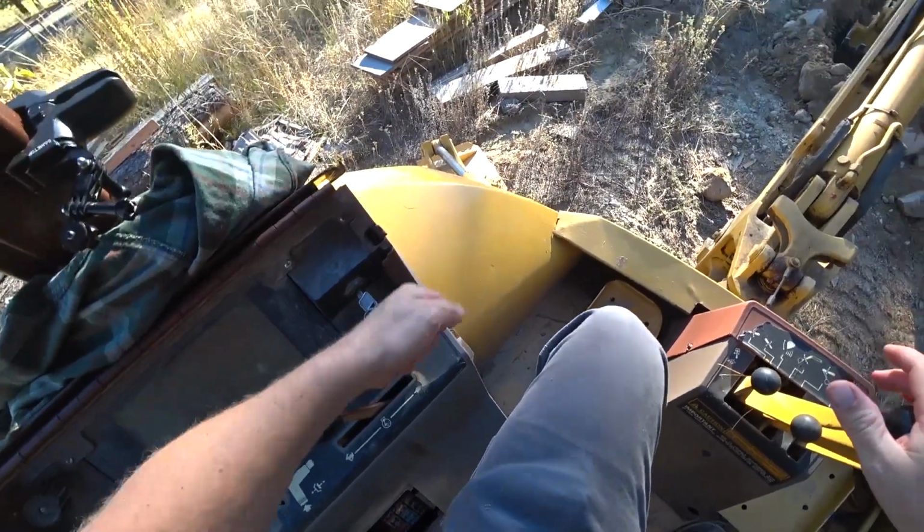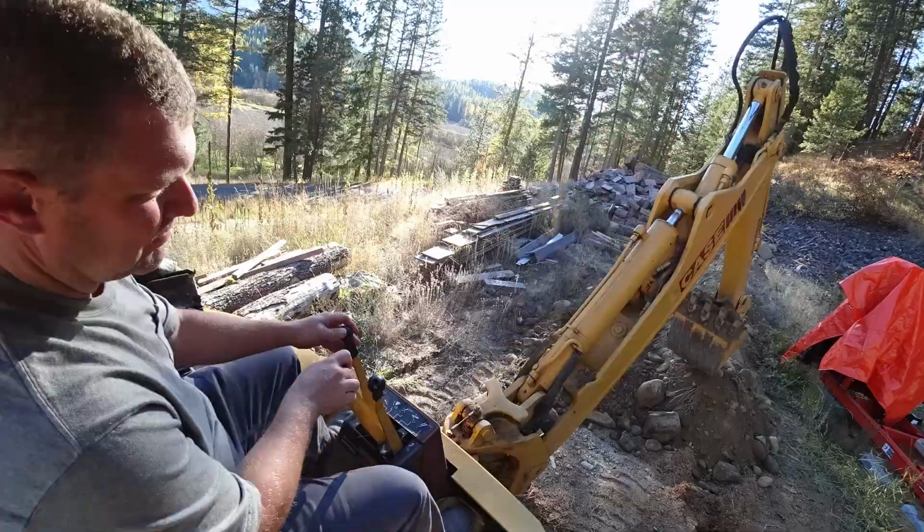Hey guys, let's see if we can get this trench done before dark. We got about 2.5 hours and we've got about 150 feet to go. I think it's doable. And Alyssa's gonna grab us some fuel because we're down to about a quarter of a tank. So. Bye, Alyssa. Bye.